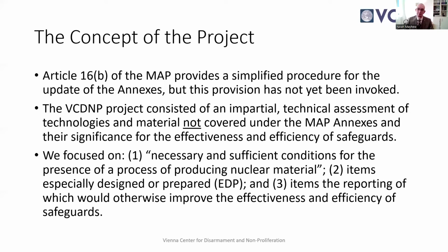While this is a useful prism to look through when interpreting the annexes or considering how they might be updated, I'll say again, there is no requirement that the items in the annexes be EDP. In fact, this is why the title of Annex 2 refers to specified equipment and non-nuclear material rather than something more narrow. And finally, we considered other equipment and materials that, in our view, the reporting of which would improve the effectiveness and efficiency of safeguards.